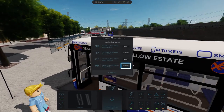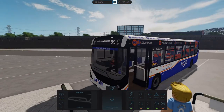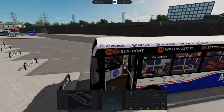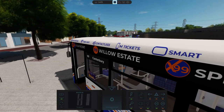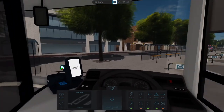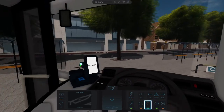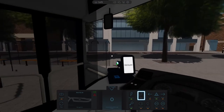I can actually spin around quickly. No, we can't! Yes! I can do both loops, the X99 and the N99. USB charging, free Wi-Fi, contactless, empty tickets, and smart. The driver is not smart, you went the wrong way on the X99. Oh. That's the electrics. Leave the electrics.